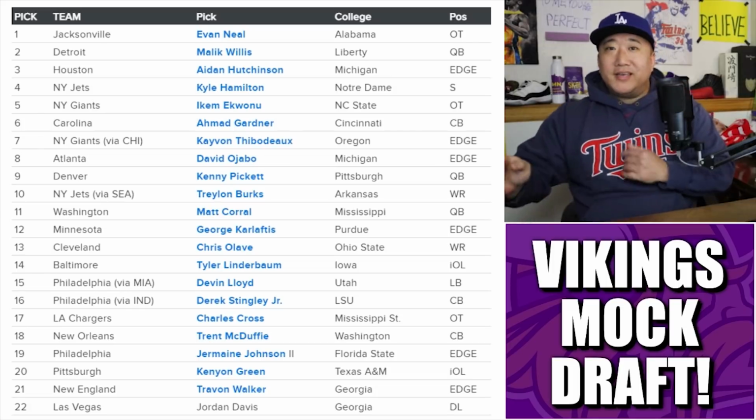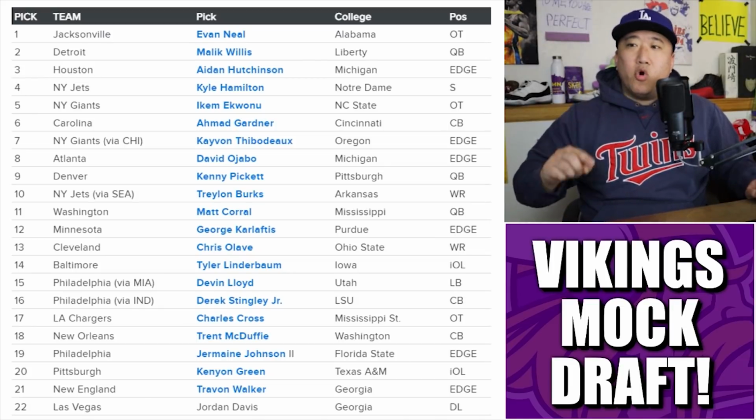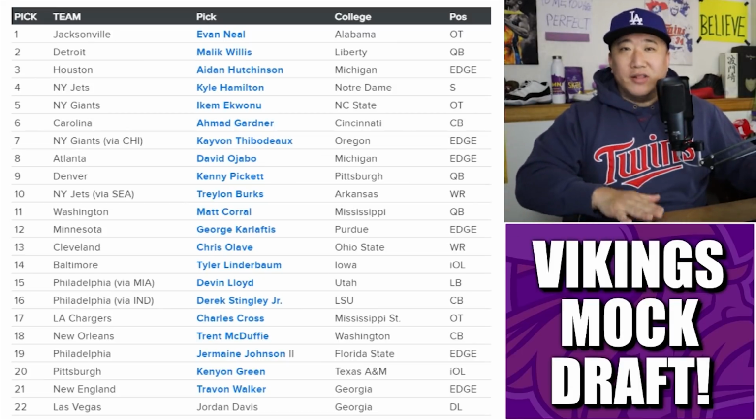12, Vikings. So a lot of options here. You do have Stingley there. You do have McDuffie there. Only 1 cornerback is gone. A couple of great edges are there. Only 1 wide receiver is off the board. A couple of quarterbacks are still there that strike your fancy. Tyler Linderbaum, the best center prospect in probably a decade in the draft, is still on board. But George Karlaftis, the Greek freak.